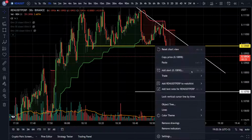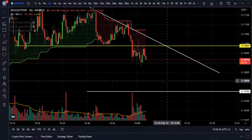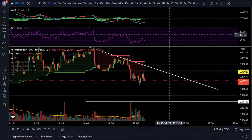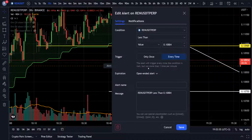I'm going to put this as an alert instead of a line because I like using this. Make sure you're always using less than, and then every time as well. So here's momentum. Momentum is still going down. 30-second momentum is still down hard, actually. There's no real bullishly diverging RSI. So here is where it's about to smash, I think.